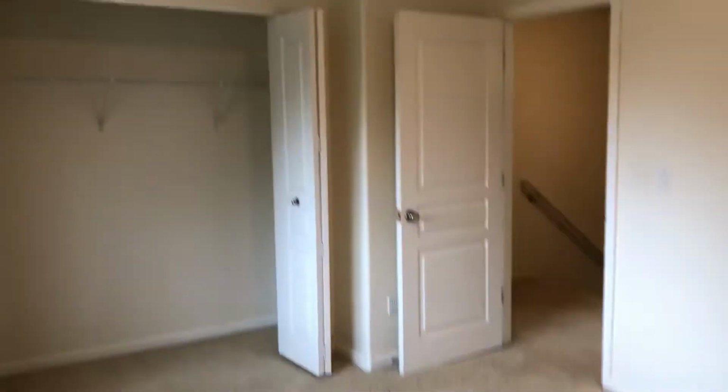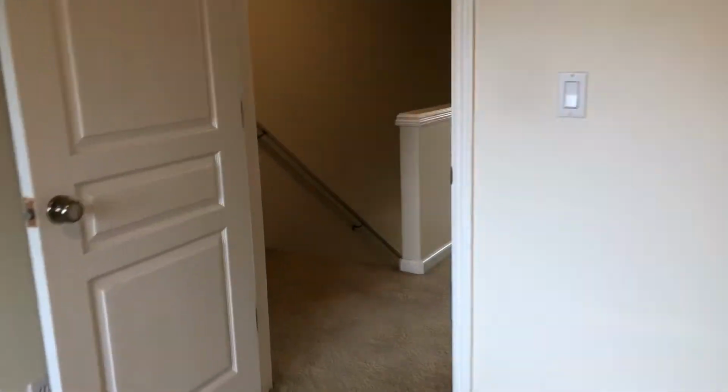And on the next floor, 2 bedrooms, a full bathroom, and laundry. So stacked washer and dryer. One of 2 bedrooms. The full bathroom. And the second bedroom.